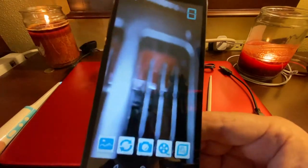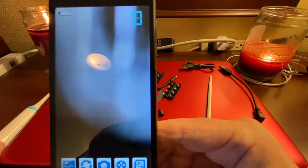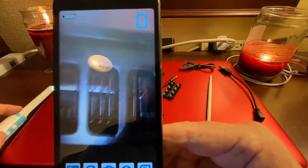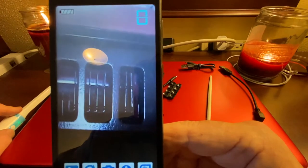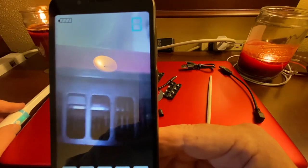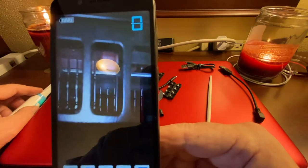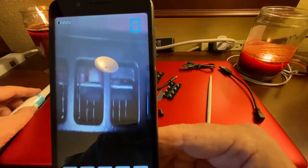So this is just using the camera as a monitor right now. Get my hands repositioned here. Okay. Okay, I just took a picture of that. This is a vent on my laptop. I can look all the way inside the laptop.